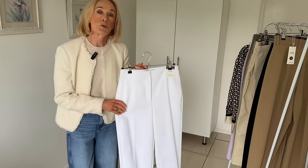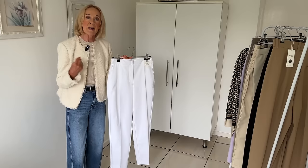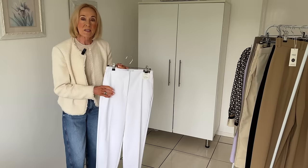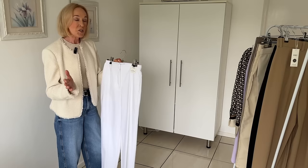Because for me, white trousers, I think they look a little bit more chic when they have a little bit more give to them, if that makes sense, rather than something that fits white and tight. That's just me. So in case you're wondering why, that's why I've picked these up in an 8 short. And also as well, you can see the different fit. So let me pop them on and I'll come back to you.